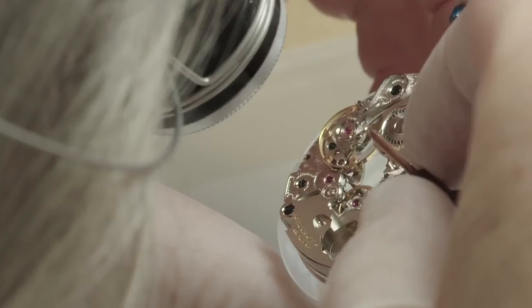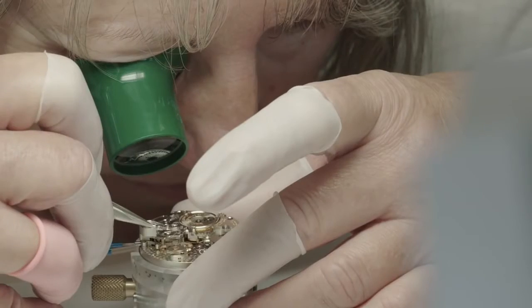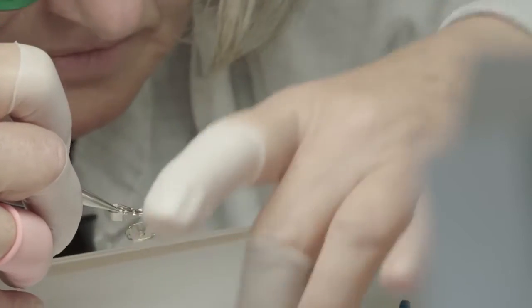We are one of the few companies who are fabricating our hairsprings and our balance wheels ourselves. Yeah. It took us years to get that knowledge. But we think it's very important that a brand like Lange & Söhne has that in-house.